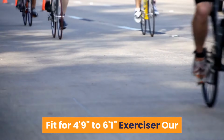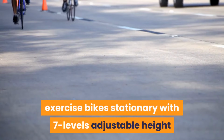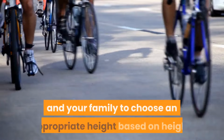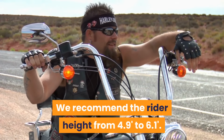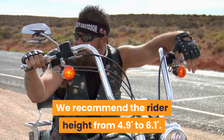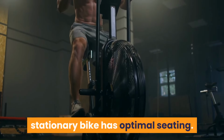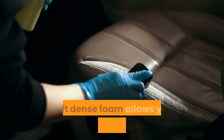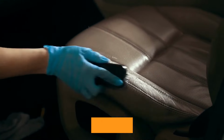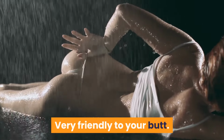Fit for 4 feet 9 inches to 6 feet 1 inch exerciser, our exercise bike stationary with 7 levels adjustable height allows you and your family to choose an appropriate height. We recommend the rider height from 4.9 to 6.1. Oversized comfortable seat, our folding stationary bike has optimal seating. This ergonomic and oversized cushion filled with soft, dense foam allows you to sit comfortably while completing your daily workout. Very friendly to your butt.